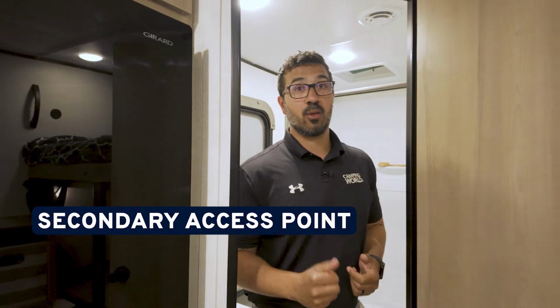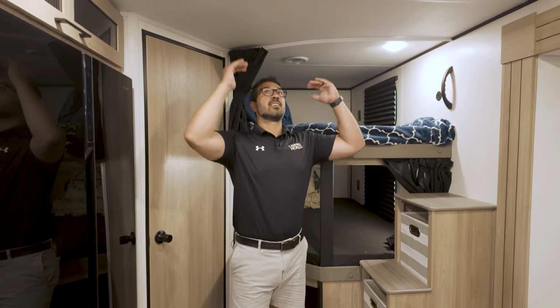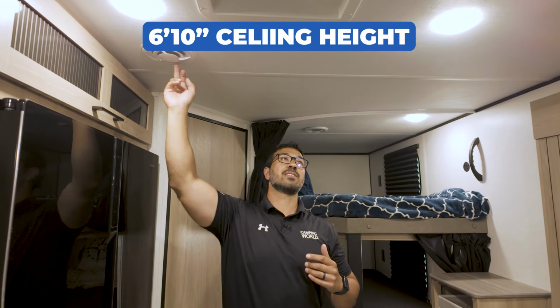Of course, there is direct entry into the bathroom. So if you have any guests or you or the kids need to use the bathroom, you're not traipsing dirt throughout the entire RV. Taking a look at ceiling height, we get 6 foot 10 inches of ceiling height in here, and you will also notice that it utilizes the Blade AC system.